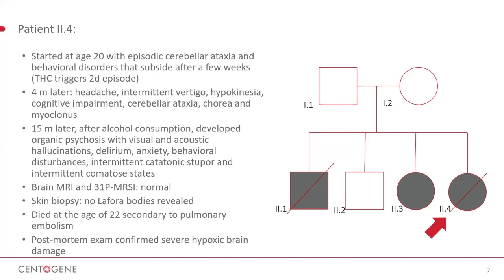Investigations were done: brain MRI and MRS were normal. Skin examination for Lafora bodies was normal. Unfortunately, she died at the age of 22 years, secondary to pulmonary embolism, and postmortem examination confirmed severe hypoxic brain damage.